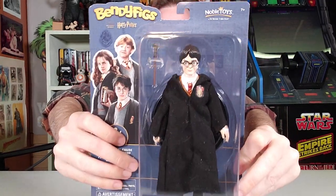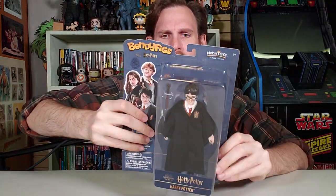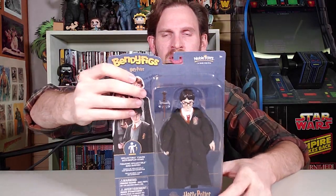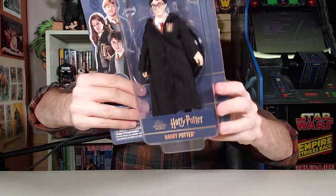This is Harry Potter Bendyfigs. That's right, it's all part of the wizarding world. Yes, Harry Potter, here he is in all of his glory. This is part of the Noble Toys by the Noble Collection, who are the great wizards over there making wonderful toys with their magic and then sending one for me so I can unbox it here for you and we can all check it out together.